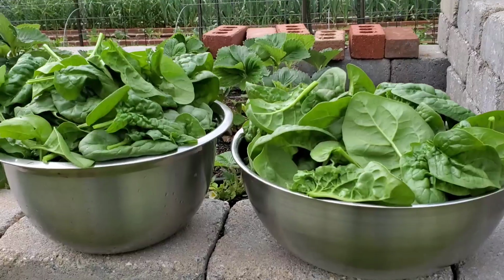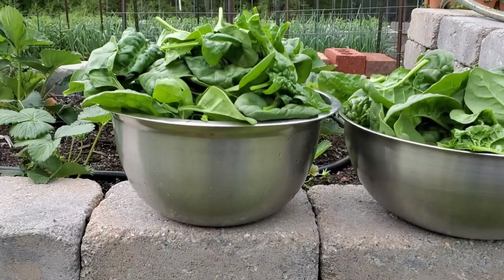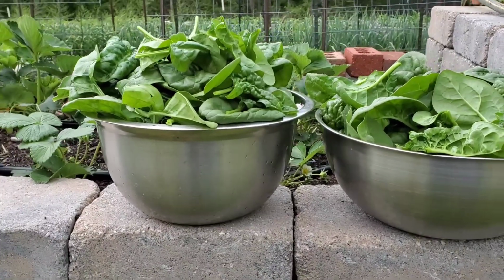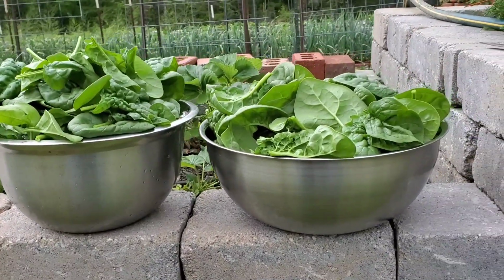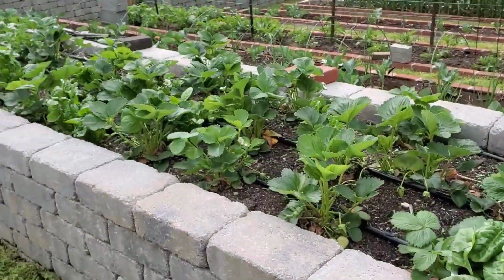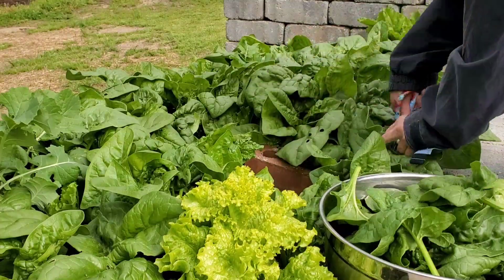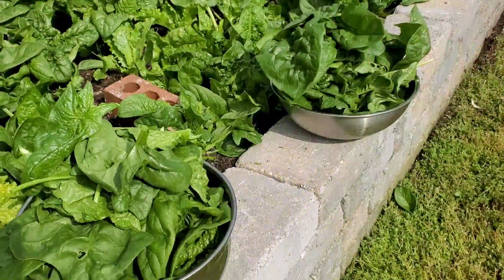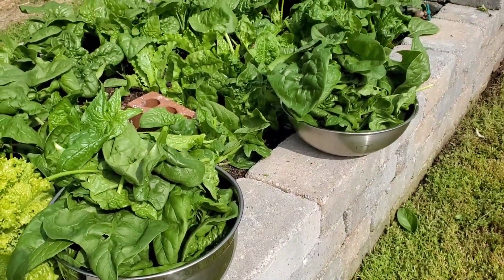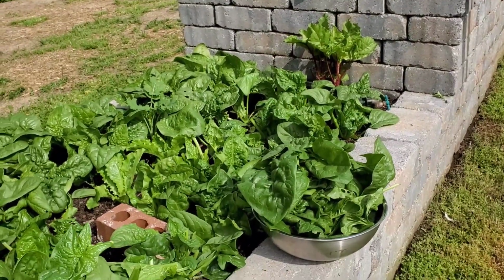First harvest, these 2 bowls full of spinach. Just because I didn't want to throw the plants away, I wanted to tuck them in somewhere. Haven't even gotten to my main beds yet. These were just extra spinach plants. Two more bowls from this little section that I did not harvest last week on this bed.